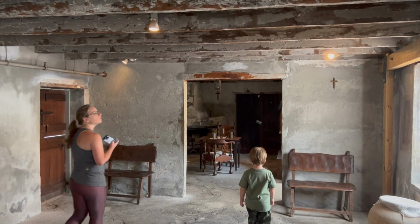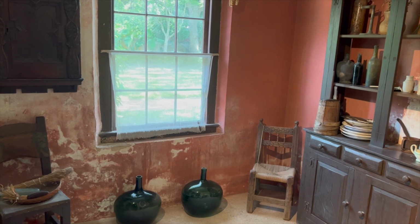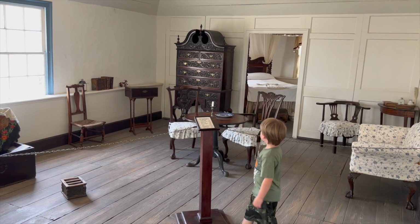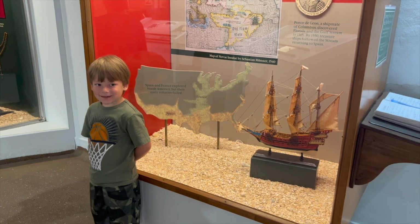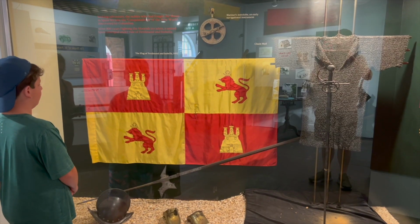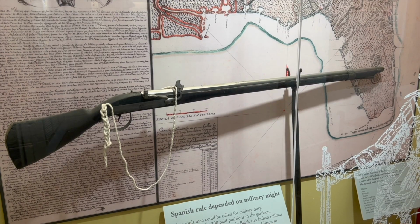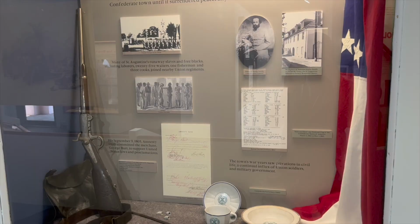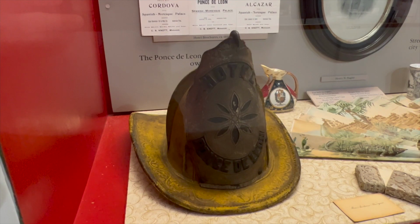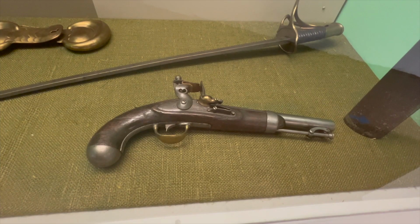Inside the old house, there's the plates and the silverware that they used to cook and things, and there's the furniture and the toys and stuff. There's this one section where it's like what the Spanish used in war and their muskets and guns and pistols and things and their hats and their armor. And then the next section was that same thing for the British of what they wore and things like that. And then the same thing for the Americans and what they wore.